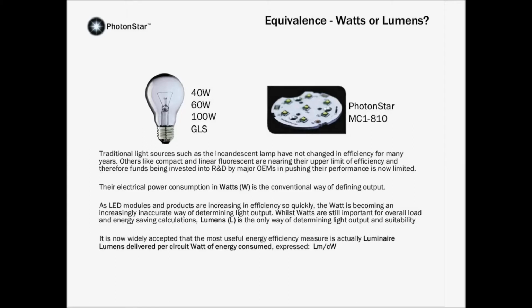And as the situation is changing so dramatically with LEDs, and the efficiencies are improving by about 15 to 20% a year, and prices are dropping by about 15 to 20% a year, that's for the LEDs themselves, it's pretty key that the world needs to change its way of measuring lighting.